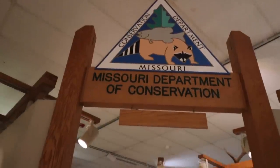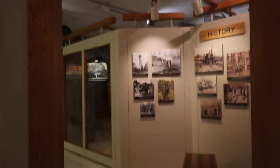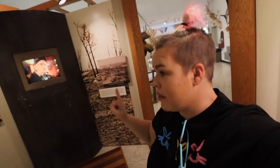Let's go into the conservation department for the Missouri Department of Conservation, right inside here. Of course, as soon as we walk in, there is a video that you can sit and watch, but there's also some historic photos, which I am very excited about because at least a couple of these places look kind of familiar. I'm gonna see if I'm right.